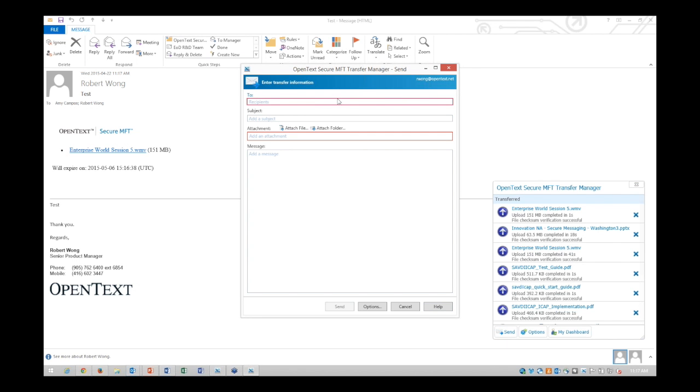You can click on the send button. You have a form in there, just like a regular email program. You type in your recipient, attach some file, put in some message, and then you can send it. The act of sending is secure, as the name implies.